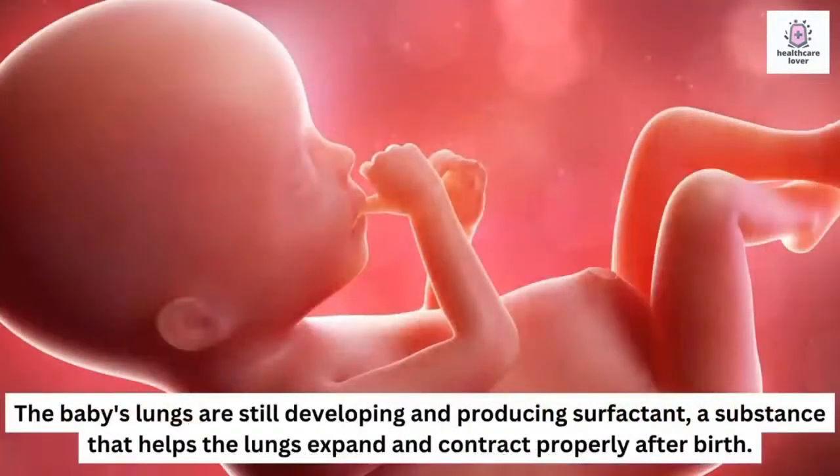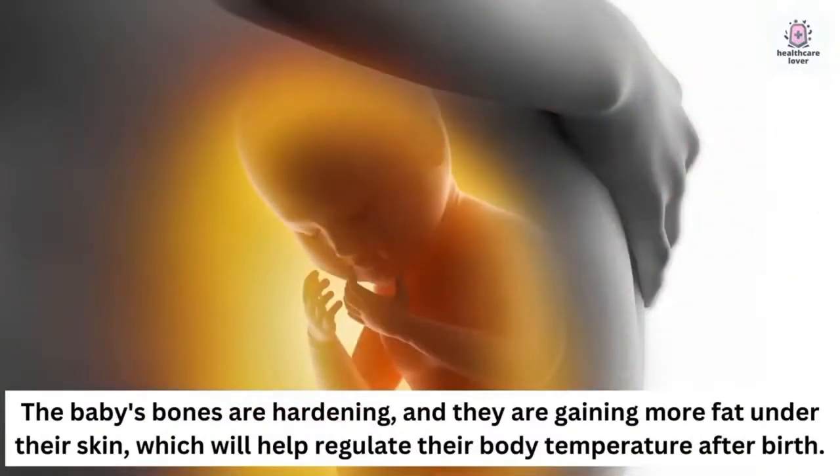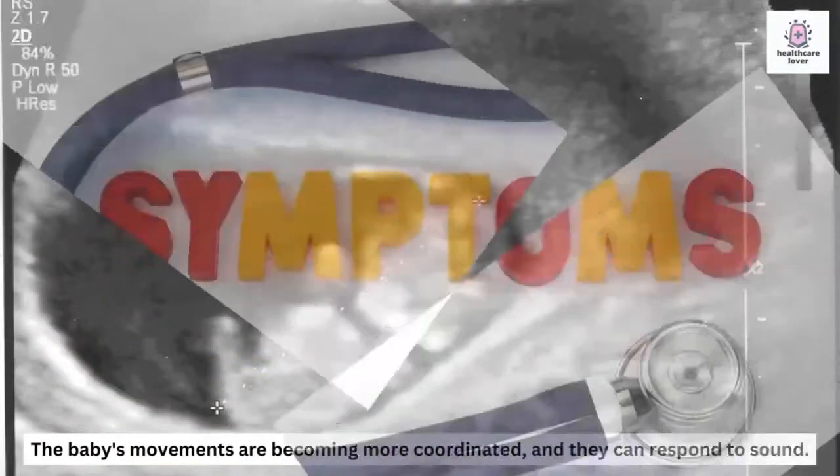The baby's lungs are still developing and producing surfactant, a substance that helps the lungs expand and contract properly after birth. The baby's brain is rapidly developing, and they can now sense light and dark. The baby's bones are hardening, and they are gaining more fat under their skin, which will help regulate their body temperature after birth. The baby's movements are becoming more coordinated, and they can respond to sound.